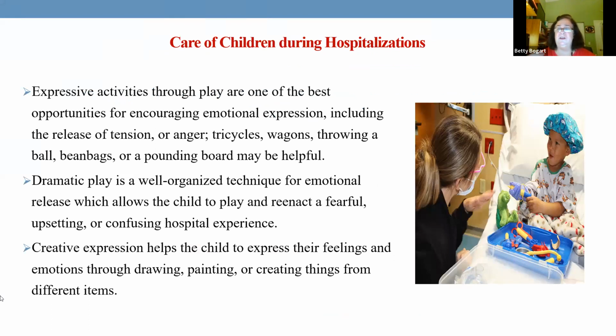So there are different ways that we can have children express themselves when they don't know what they did wrong or was done wrong. They can just show you through actions. And this is some of the things here. So expressive play, or expressive activities with play, is the best opportunity for encouraging emotional expression, including a release of tension, okay? You also will see anger when they are throwing things, when you see the tricycles, the wagon. So this can show you if they're upset or if they're happy.